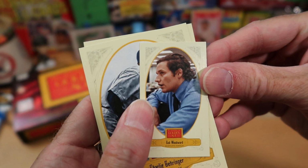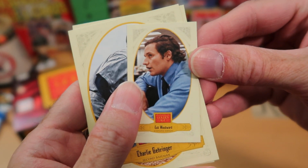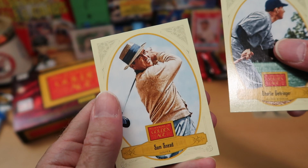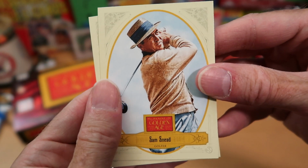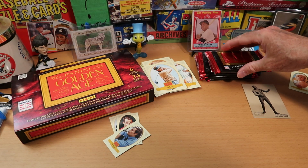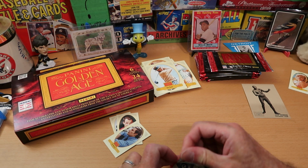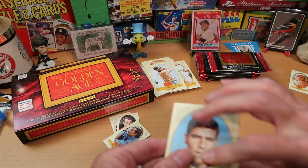Our mini card is Bob Woodward, the reporter from the Watergate story. Bob Woodward, the Washington Post reporter. Pretty neat to see that. Charlie Gehringer, great second baseman there for the Tigers. And Sam Snead, Slammin' Sam Snead, who was a great golfer. Whatever you may think of the sport, Sam Snead was one of the true greats in that hobby or sport. Or as the saying goes, a good walk spoiled is another way that I think about golf, having tried it, and that is how I feel about it.